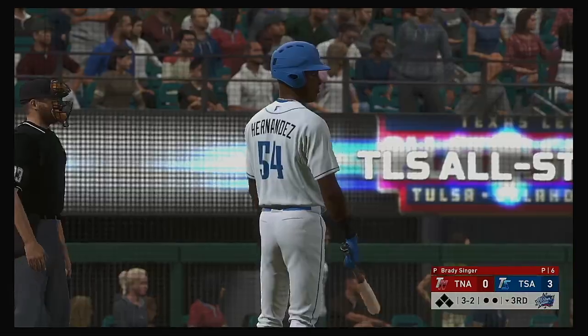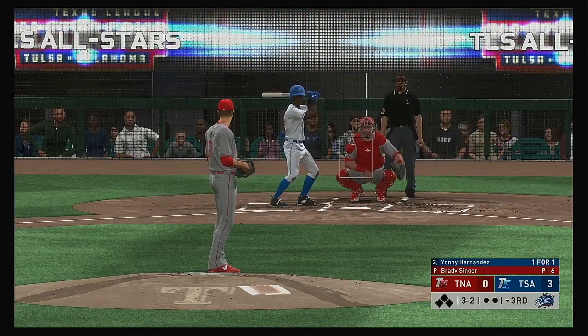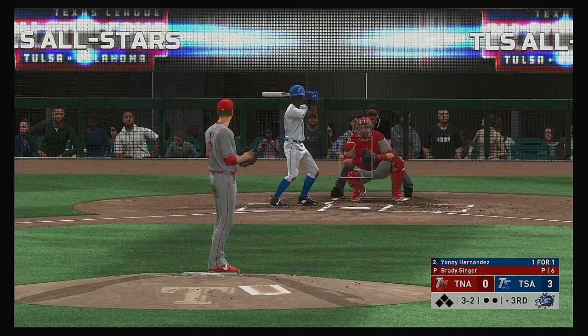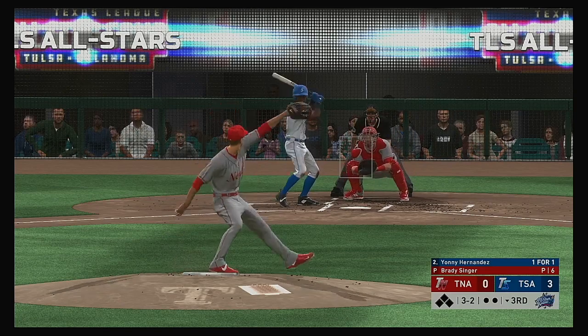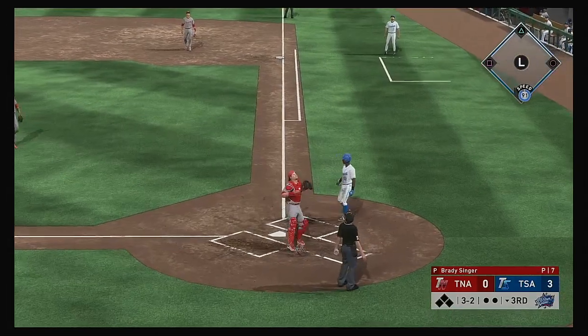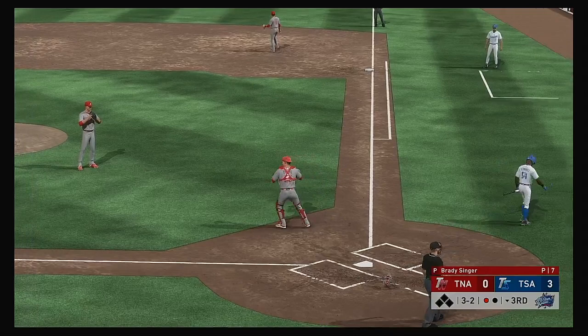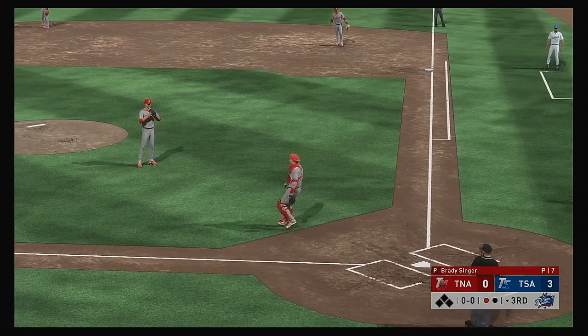In foul ground, but this will land untouched. Not surprised he's late on a heater right there. Just saw an off-speed pitch, wanted to stay back a little bit too long. Now that's popped up. And he'll stay with it here as he puts the squeeze on it for out number one.